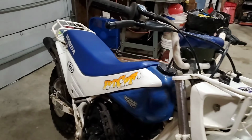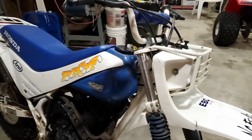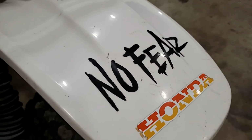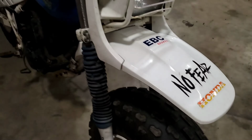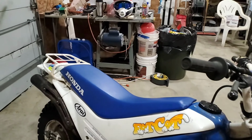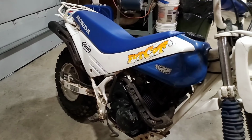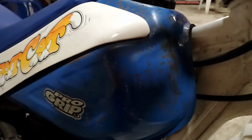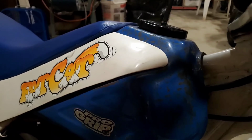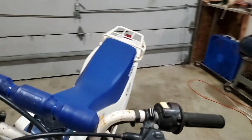I think if this machine was torn down, the plastic cleaned up, you removed some of the vintage 1990s decals. Who else my age had a No Fear shirt back in the day? Or a decal on their car. If this thing was just cleaned up, this would be a gorgeous machine. Will be a gorgeous machine. It's got a little... not dents. Just a little... yeah, just surface rust on the tank.